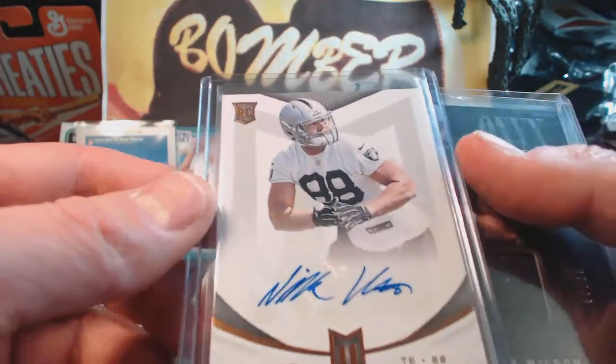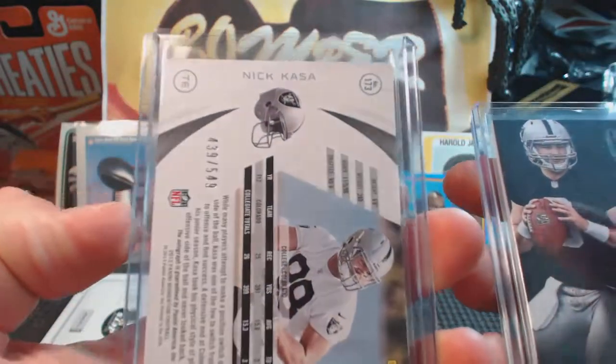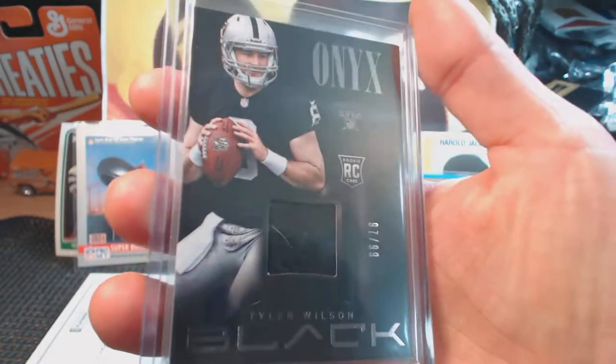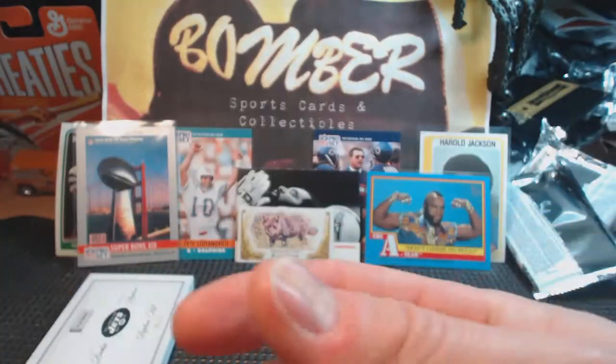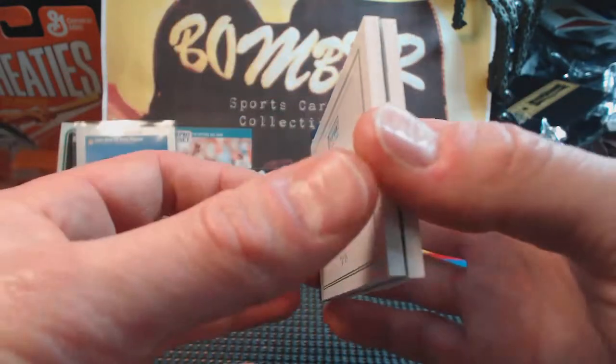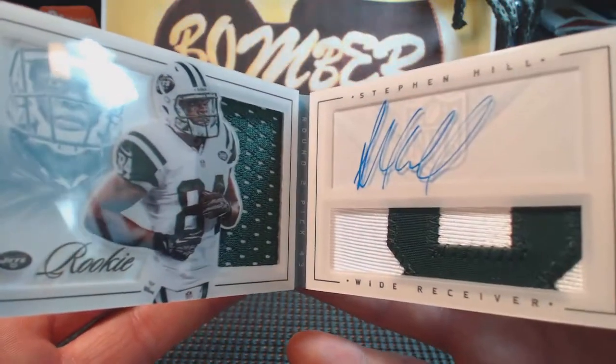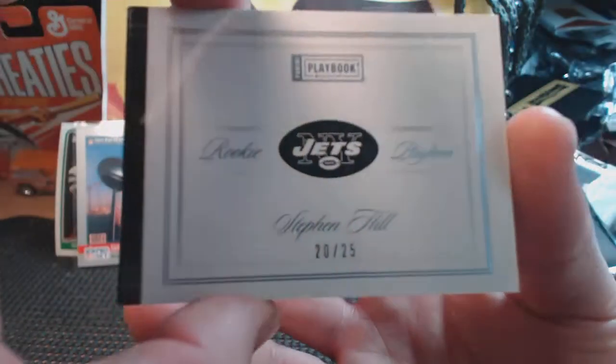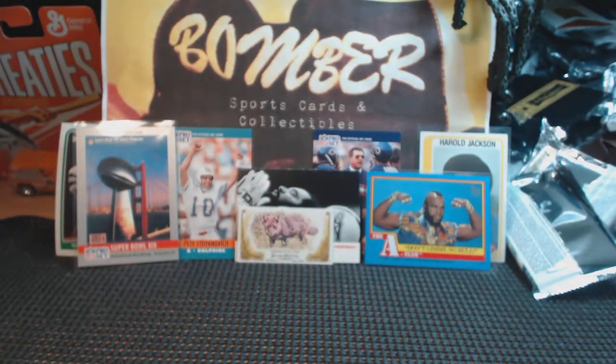Yep. Nick Kesa. Tied in at a $5.49 for Oakland. And there is $1.99. That is Tyler Wilson out of 13. And the Raiders hit a Stephen Hill playbook. A nice patch on the window autograph. A low number, 20 of 25. The Jets rookie last year.